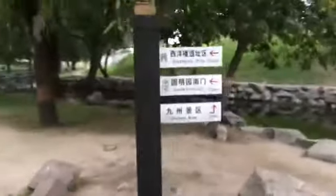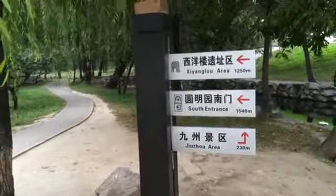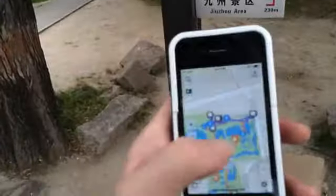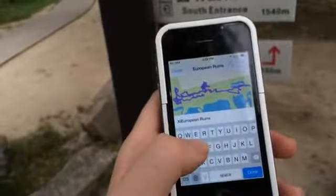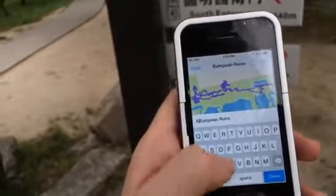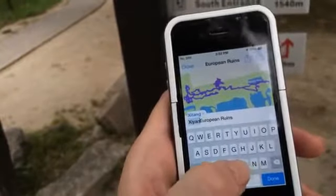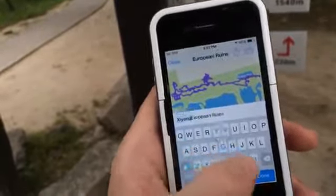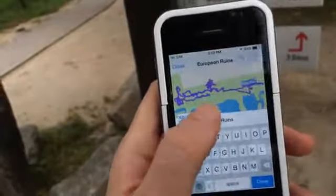So we want to go to the Zhuozhou area, and we came from, I guess they call this area the Xiyang, wants to put in Zitang. I'm always amazed that it remembers all that shit.